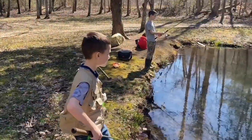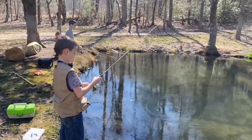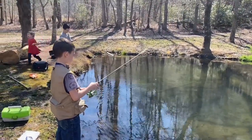Guess what? What's up, bud? I caught 2 fish already. You did? Yeah. Dude, that's awesome. Sun is shining and the fishing poles are out. Hey, Dad, can I help you?